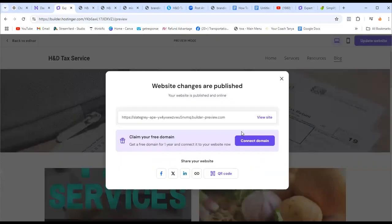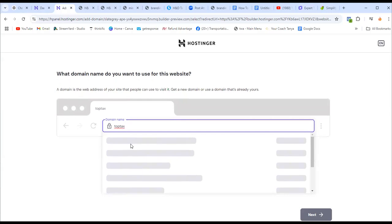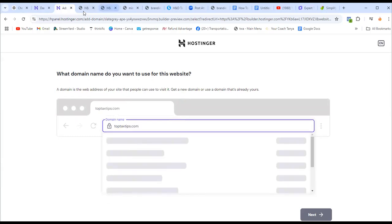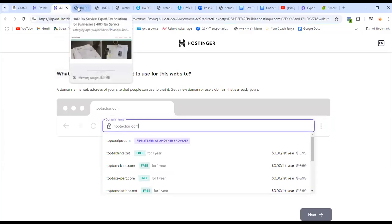Connect to the domain. I'm going to show you that. In my case, I already have my domain name, and it's called top tax tips or something like that. Sorry. But here, you can go on there and check. This is toptaxbreak. Top tax break.